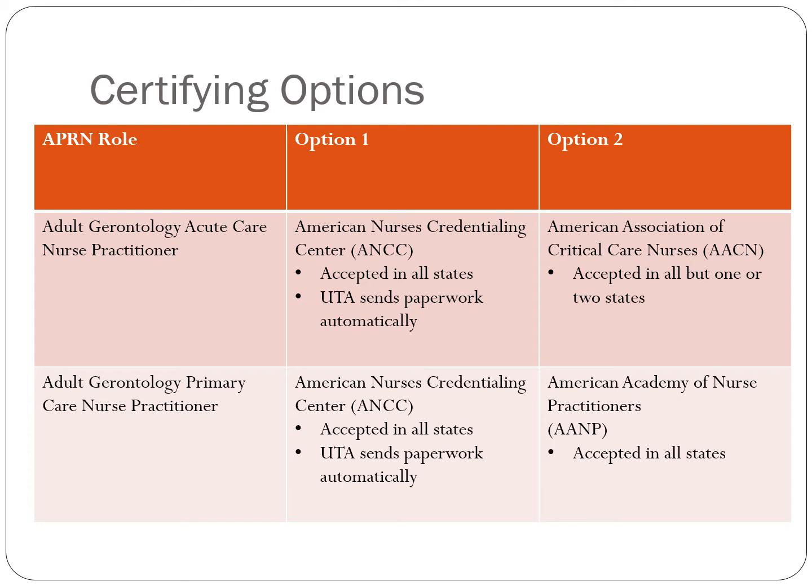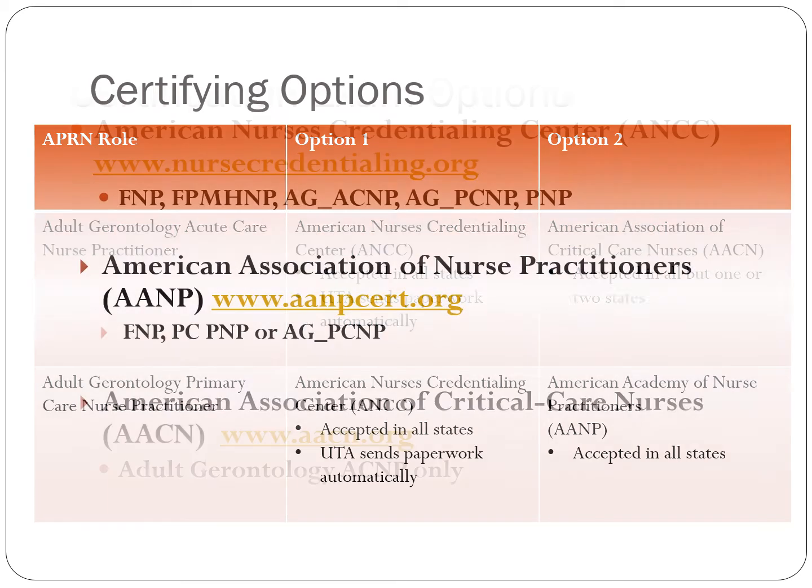For the adult gerontology primary care nurse practitioner students, they can sit through an exam through ANCC or the American Academy of Nurse Practitioners. Both are accepted in all states, and again, we will send paperwork to ANCC directly. The American Academy of Nurse Practitioners does not require paperwork from the school itself, signed by the school. They do require transcripts, but not another form from us like the other certifying bodies do.